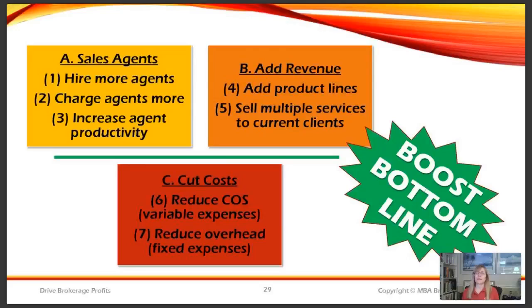Now, this is an often overlooked area for real estate brokerages, because we're so focused on transactional sales. But what about adding product lines? The product line that's simplest to add and that complements your transactional sales is property management. So think about property management. What else can you add?